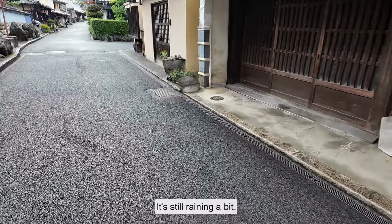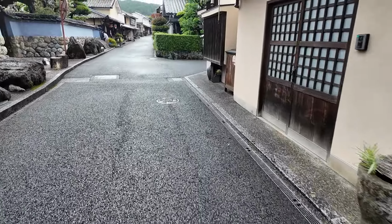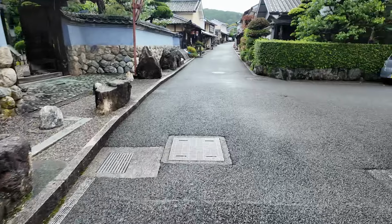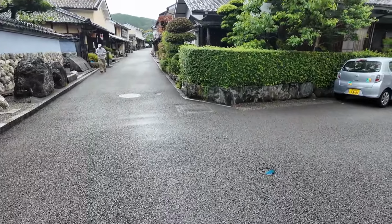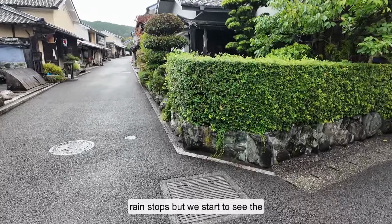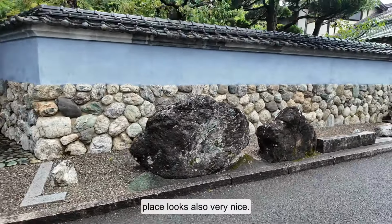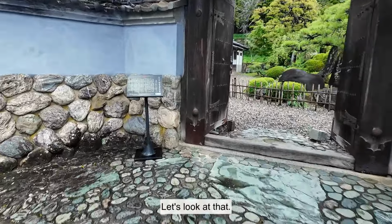It's still raining a bit, but it's very humid actually, because it's raining. I wonder if we could see, how to say, a rainbow in this kind of situation where the rain stops but we start to see the sunlight. Wow, this place looks also very nice. Let's look at that.